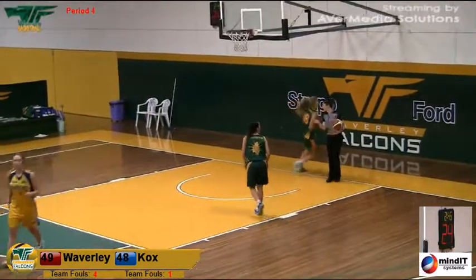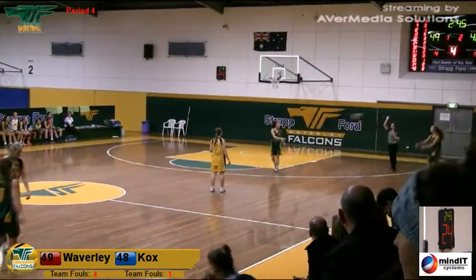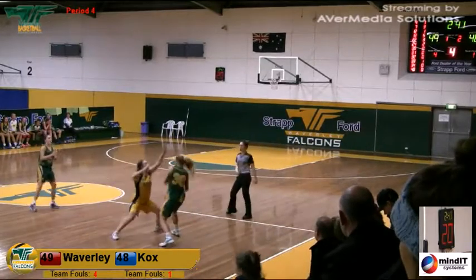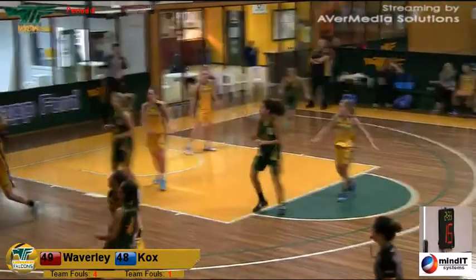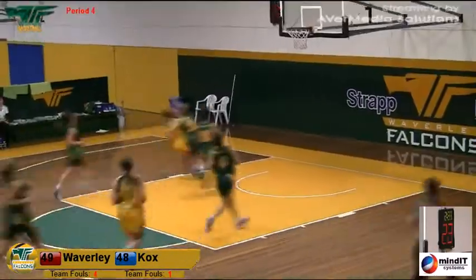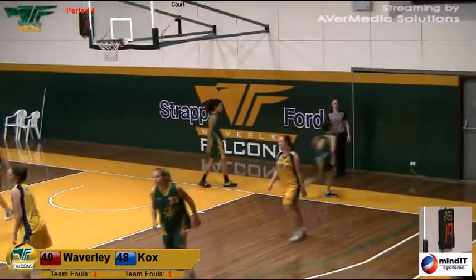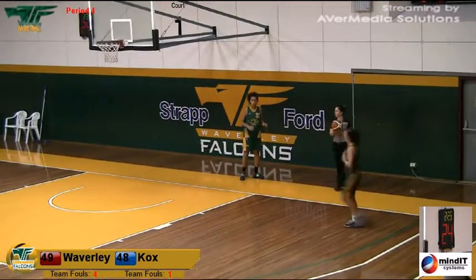There's a travel found, and Falcons get out of jail. That looked like an almost certain 2 points there to the Knox Raiders. And again, the fast break doesn't quite go, so Falcons just hanging on for grim death. Skin of their teeth stuff here.